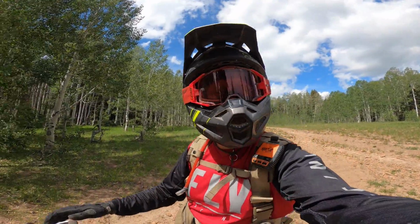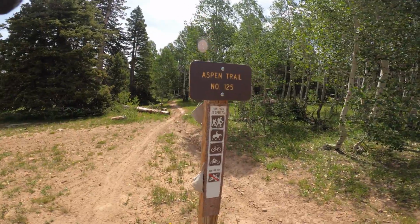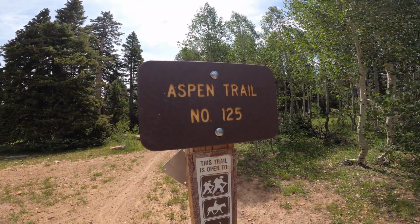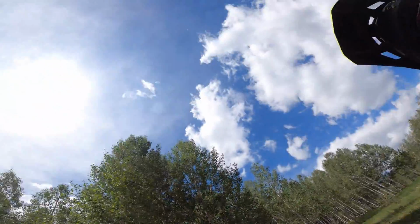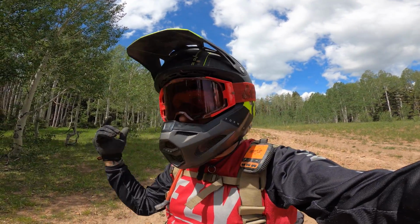You know what? Why don't we just go take a look at it step by step before we take these bikes on a race? All right, guys, I'm gonna walk you through the Aspen Trail that we're gonna be testing on. There we go. Aspen Trail number 125. It's definitely on the map. It's a big loop, so you can go either direction on it.